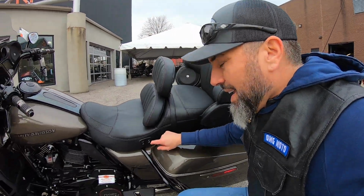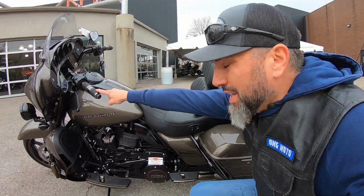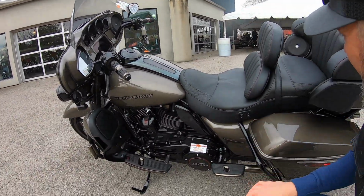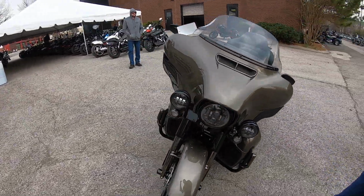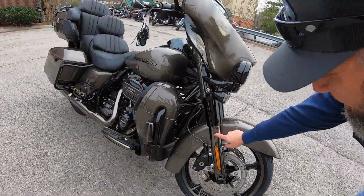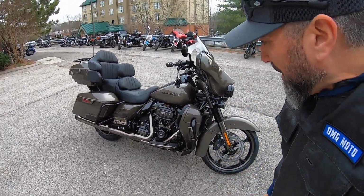Right over here, heated seats. So on those cold days, you've got your heated grips right here, and now you've got your heated seats. The lower forks on this bike, look at this. That bronze color looks like the exhaust as well.